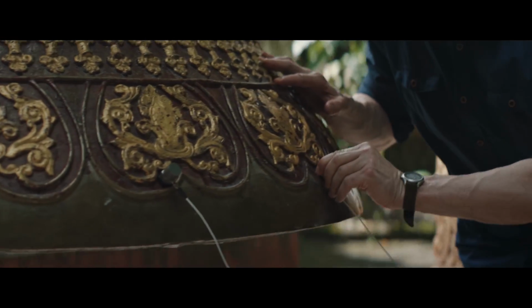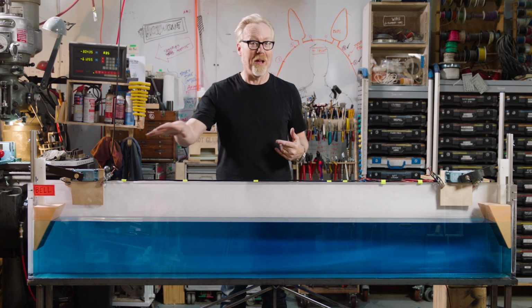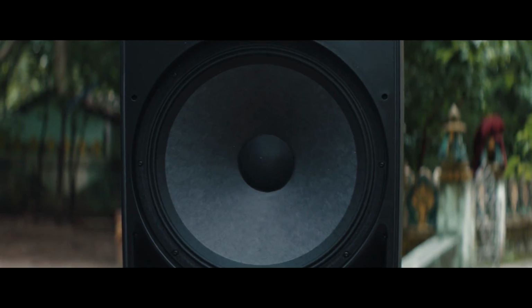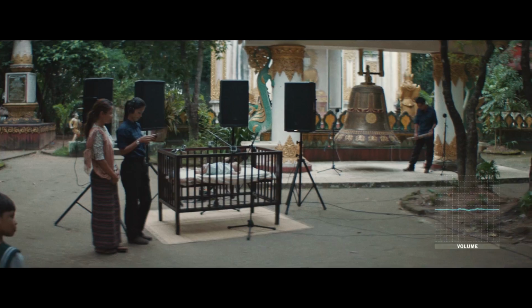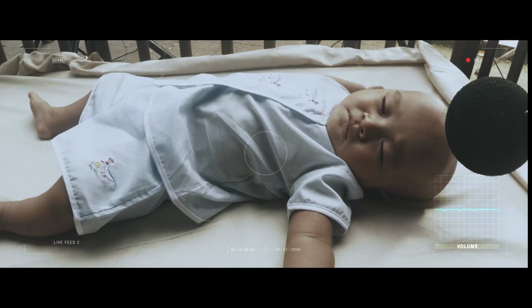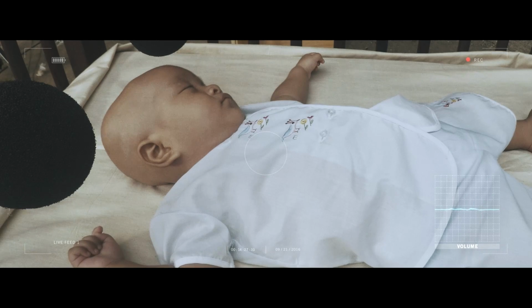And it's one thing to use destructive interference under controlled conditions like a set of headphones. It's quite another to do it out in the open while a 20-ton bell rings omnidirectionally. And yet, the engineers at GE were successful in their attempt to create a quiet zone around that baby. He stayed napping, and for him, that bell was unrung.